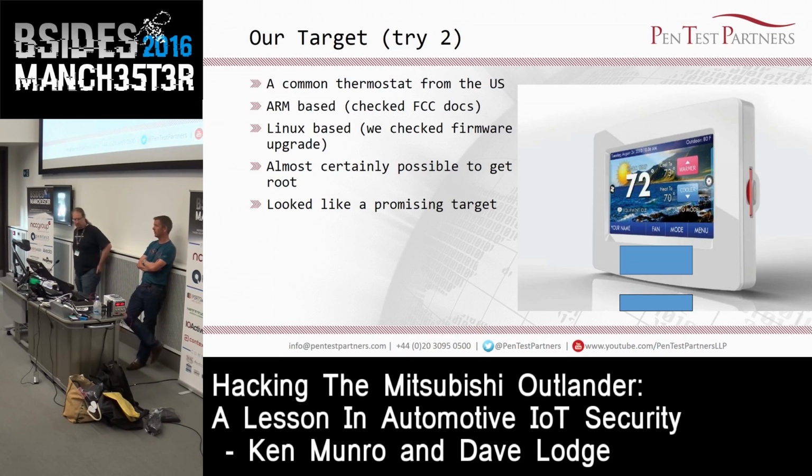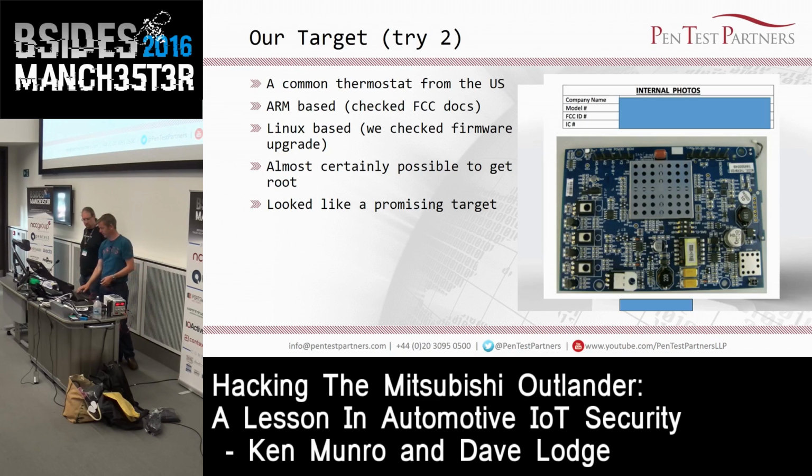Is it running some sort of Linux-based OS? Because if you are, you're going to have lots of functionality. And that's where we got a bit lucky with this one. If you're going to do some research, one of the first things to do, frankly, guys, is don't even bother getting your screwdriver out. Just look at the FCC website.